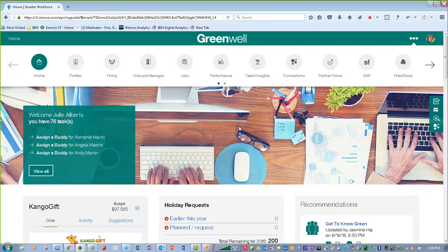As we log into the dashboard of the Talent Acquisition Suite, along the top, you'll immediately see the ability to navigate through those apps. Now, as an organization, Greenwell has determined that they want to bring in this set of apps that you see here. Beyond that, they could decide on a per-user basis who needs access to what.